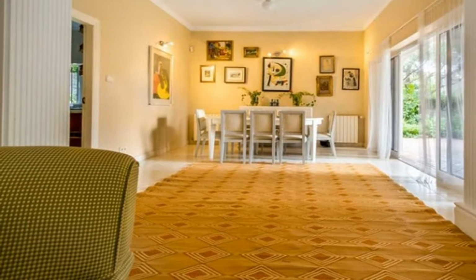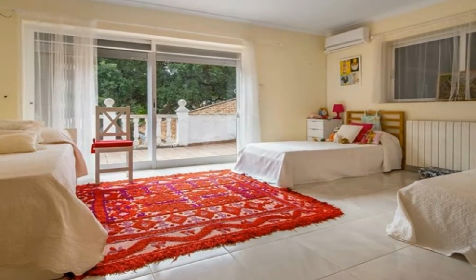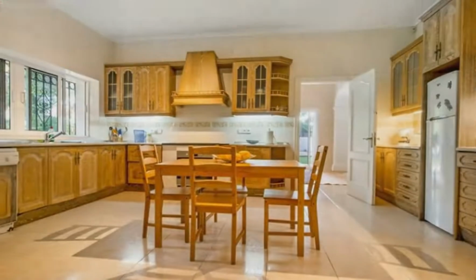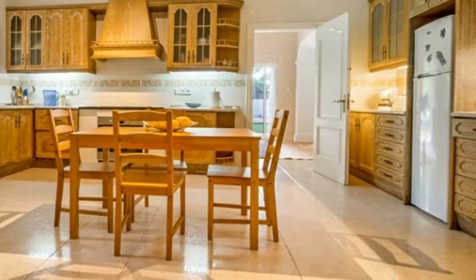As for the qualities, this villa has gas heating, air conditioning and porcelain floors. To make you feel more secure in your home, the front door is armored. The villa is in a quiet residential area surrounded by other single-family homes.